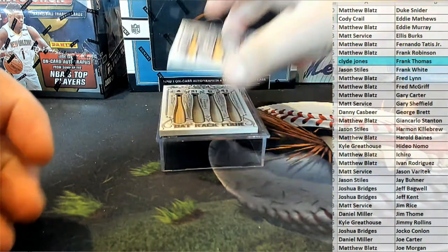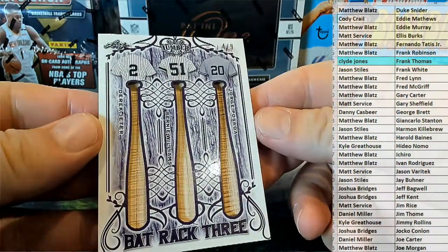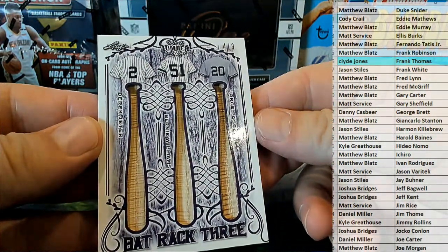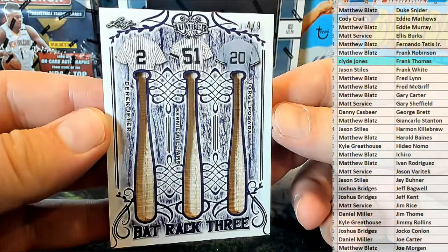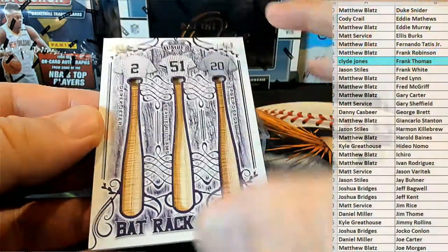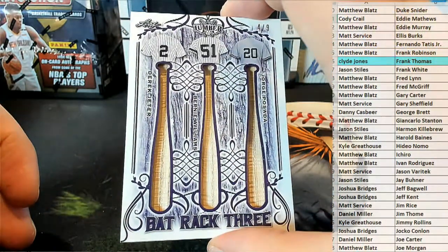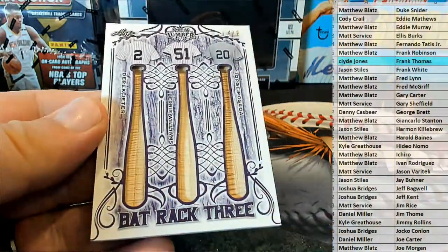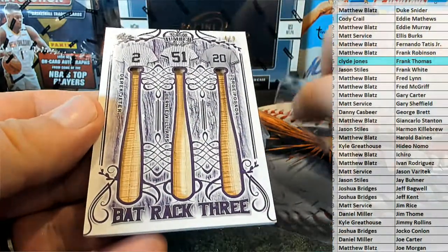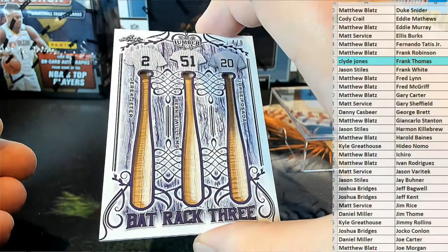Here's our next one. Ooh, man, look at this. 4/9. You got a Jeter bat, Bernie Williams, and Jorge Posada. Bat rack 3. What a freaking card, by the way. Yep. Jeter, Williams, and Posada. Good one. Yankees royalty there. So we'll check this one at the end, guys. See who's got what, okay?